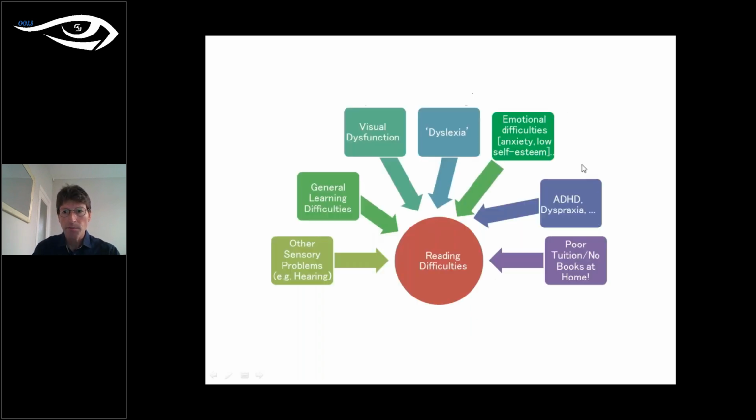Let's just move on to this slide. This, I think, is a slide which hopefully will capture some of the things I want to say. Now, if we look here, this is the optometrist's concern: looking for visual dysfunction when a child presents with reading difficulties or learning difficulties of any type. Of course, the optometrist is interested in knowing, is there something about the child's vision or ocular health that could lead to these reading difficulties? It's possible there is. It's also possible that there isn't. Very possible that there isn't, because some of these other aspects may be coming into play.